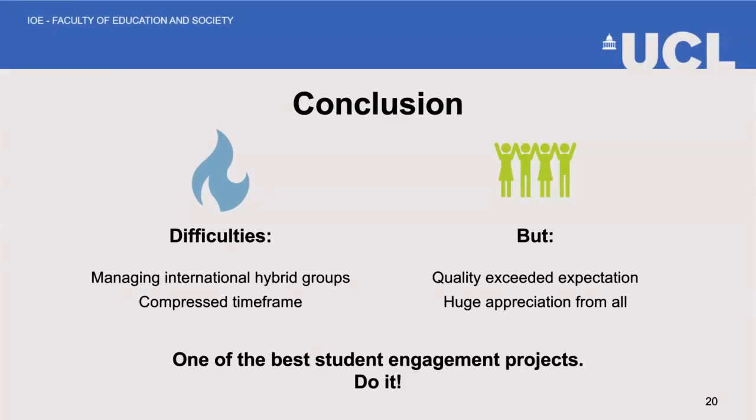But anyway, on the positive side, as I mentioned, the quality exceeded expectations by a large margin. People all seem to appreciate the work, so we were able to manage a win-win-win situation. We got something out of it, the students got something out of it, they had some mostly intrinsic rewards, and yeah, everyone had fun and produced good quality.